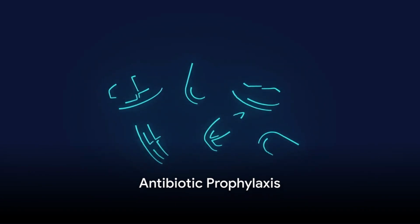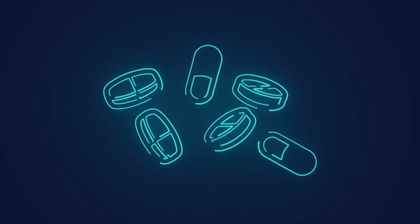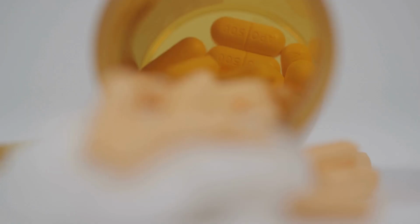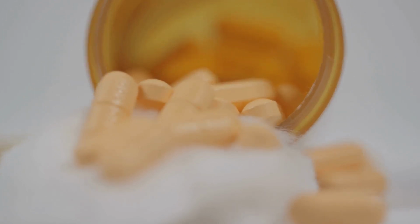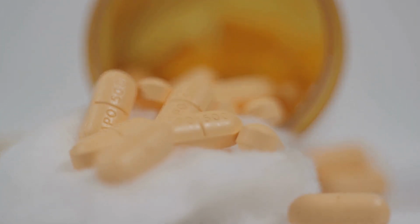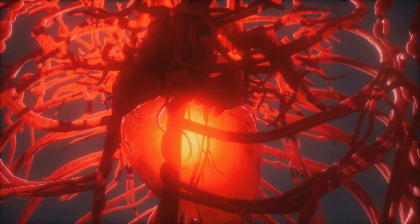Preventive antibiotics or antibiotic prophylaxis can be a powerful tool in your infection prevention arsenal. These are not your typical antibiotics that you take when you've got a nasty bug. No, these are special. They're preventive, which means they're taken regularly, often daily, to help prevent infections before they even start. Now you might be wondering, why would anyone take antibiotics if they're not sick?